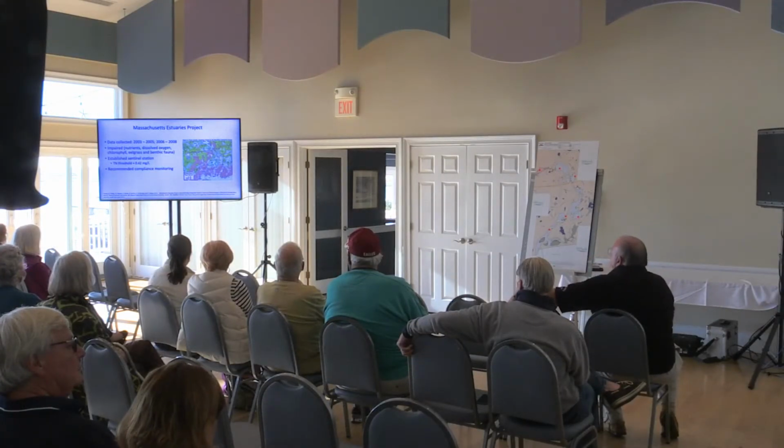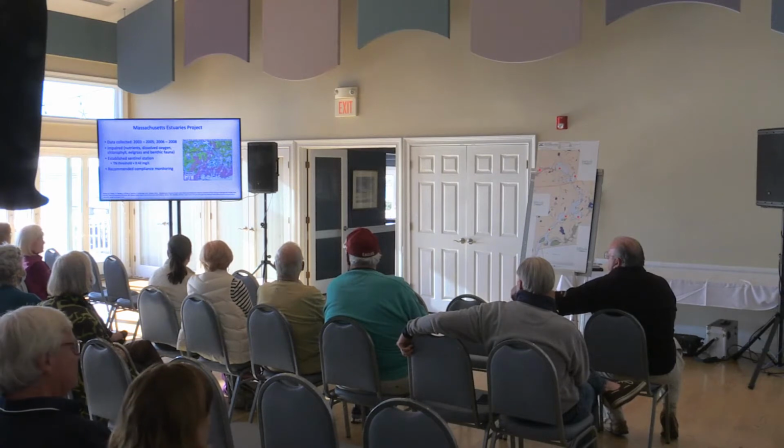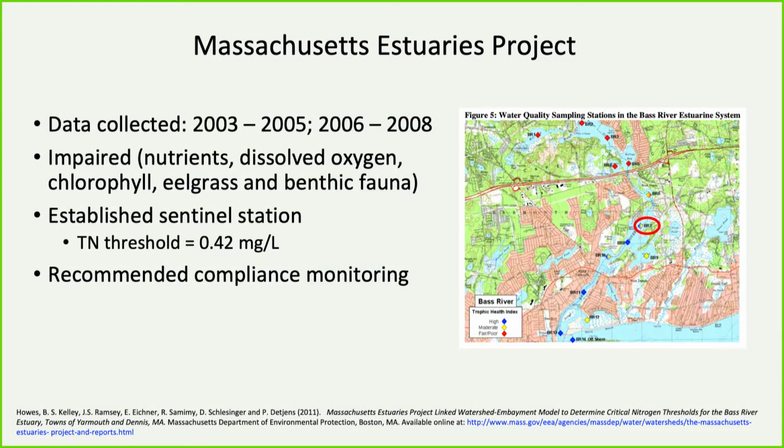So one of the outcomes of this project was they determined the location of what they call a sentinel station, and it's thought that if water quality standards are met at this sentinel station by reducing nitrogen concentrations or reducing nitrogen loading, then the water quality standards for the entire system should be met. So the station identified for Bass River was BR7, which is right in the middle of the river. That's the station that the Center for Coastal Studies has been monitoring. And the threshold that they determined was 0.42 milligrams per liter. So supposedly, if total nitrogen levels are at or below that at the station, then nitrogen loading has been reduced enough that the system should be healthy.